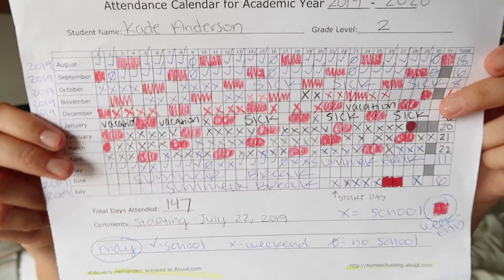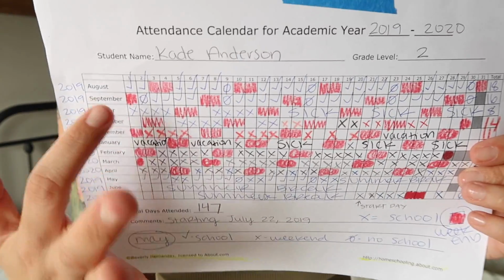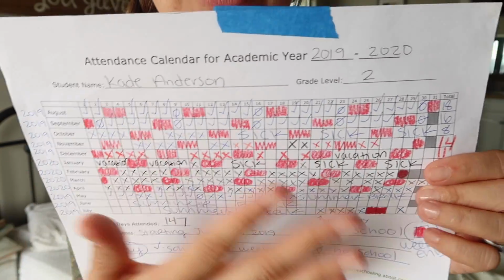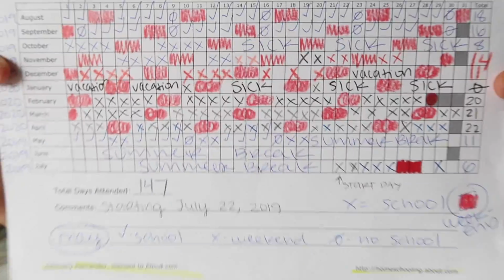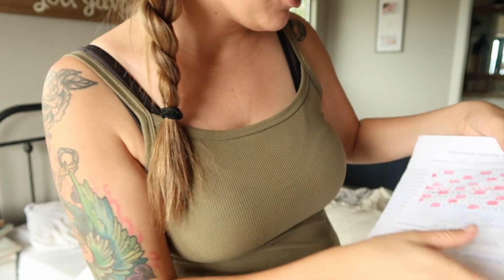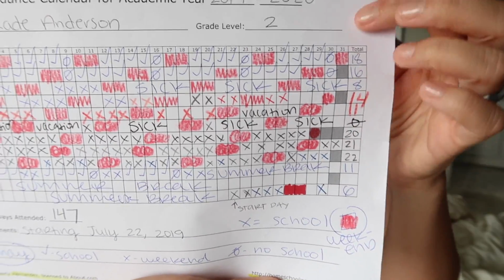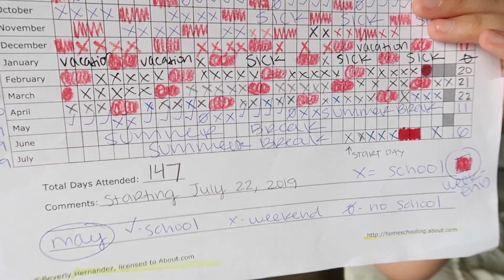So anyway, you can fill it out however you want. I do it a little more simple now. I leave it all blank and I just put a check mark on the days that we do school, and I don't do anything else because this looks really cluttered to me and I don't like that. And then you keep track over here of how many school days you had every month, and then you put the total number of school days here.